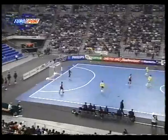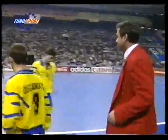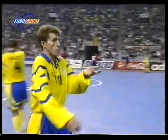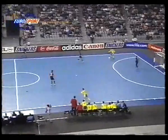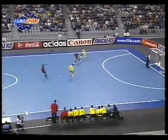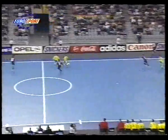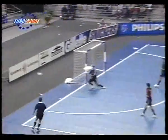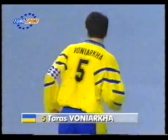Number 5 there, Taras Vamyaka. He's about to come back on again. Trying to explain why he wasn't able to link up with Obiod in the last move. That's good control. Once again, Bozakowski, the outstanding player. There might have been a tiny little deflection. There was. That's Vamyaka, as I said, just come on the pitch again.